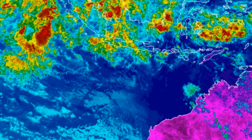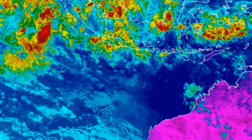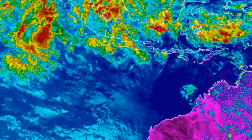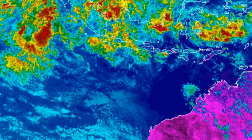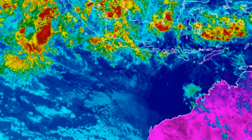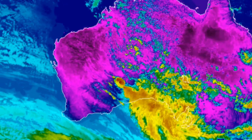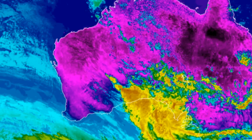Now again, it's a Himawari 8 satellite view of the South Indian Ocean, and you can see the amount of activity over Indonesia, Christmas Island, Cocos Keeling Island. Biometeorology at this point in time doesn't have any information on what they reported yesterday about a weak low pressure system near the Cocos Keeling Islands.